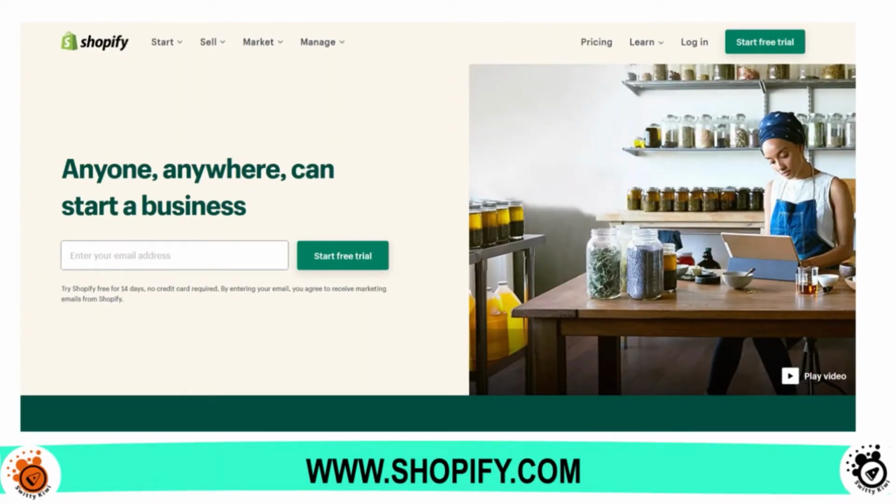So let's first start with Shopify. Shopify is one of the industry leaders out there, no questions asked. And Shopify is a hosted shopping cart. In other words, all the code issues are handled directly by Shopify. Nevertheless, it gives you full control over the coding of your online store. So I'm talking here about HTML and CSS.